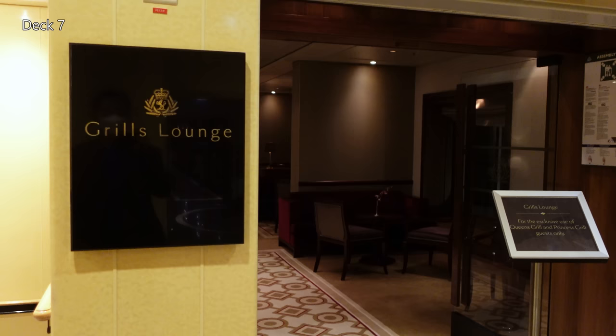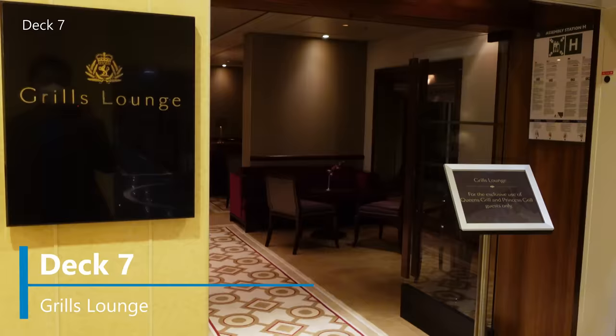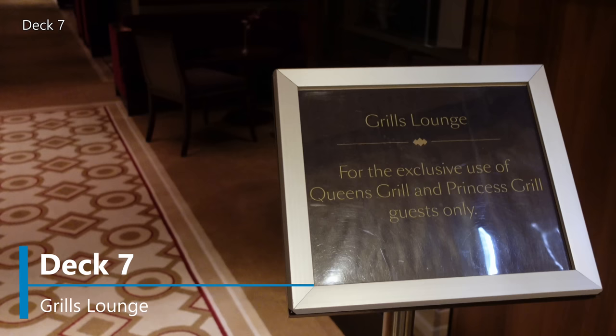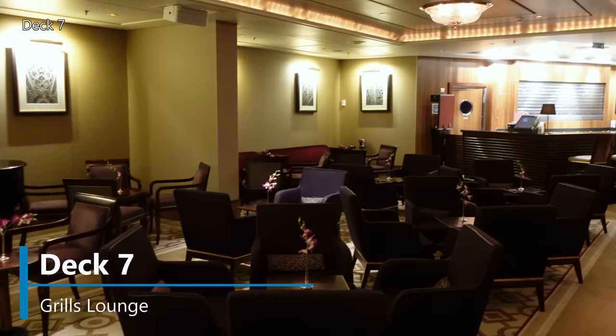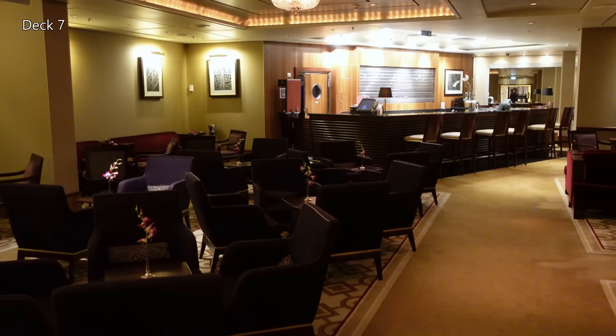Now let's head back inside and visit the Grills Lounge and the Princess and Queen's Grill restaurants. These are suite-only dining venues located to the aft of the King's Court Buffet. Let's look at the Grill Lounge first, which is adjacent to the Queen's Grill. It offers a range of premium cocktail and wines. It also serves light meals throughout the day, including breakfast, lunch, and afternoon tea.